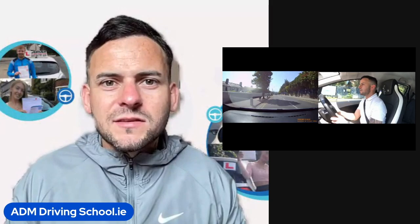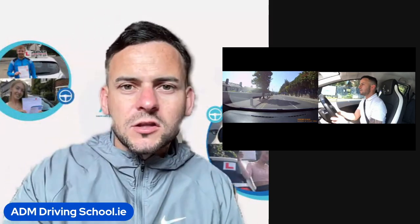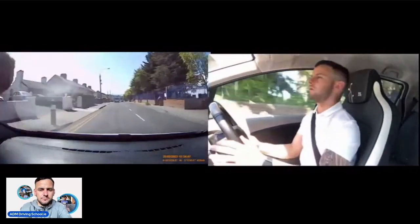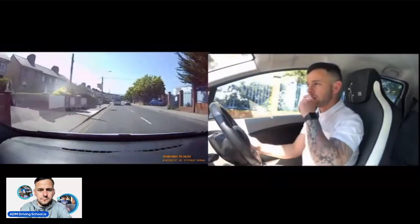So here we're doing Clancy's corner, everybody's most hated corner in Finglas. I'm going to do it in an automatic car first, and then I'm going to show you how to do it in a manual car. Taking the first left turn, this one is always really tight. Straight up, mirror, signal, straight up to the turn. I am in the auto today, I will do this turn in a manual soon.